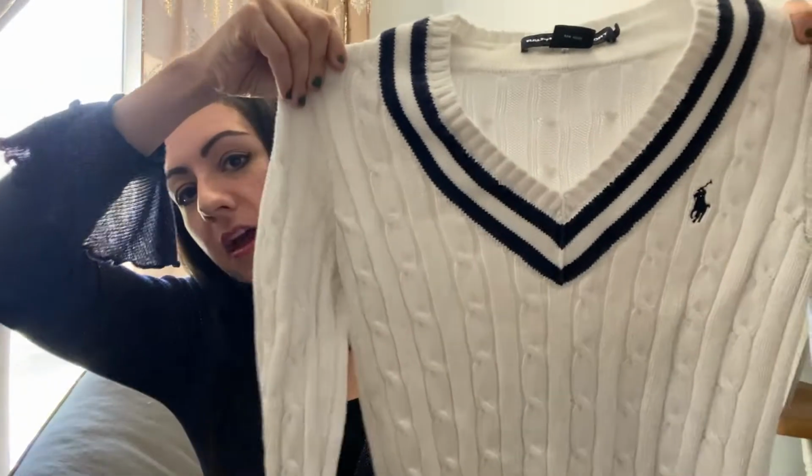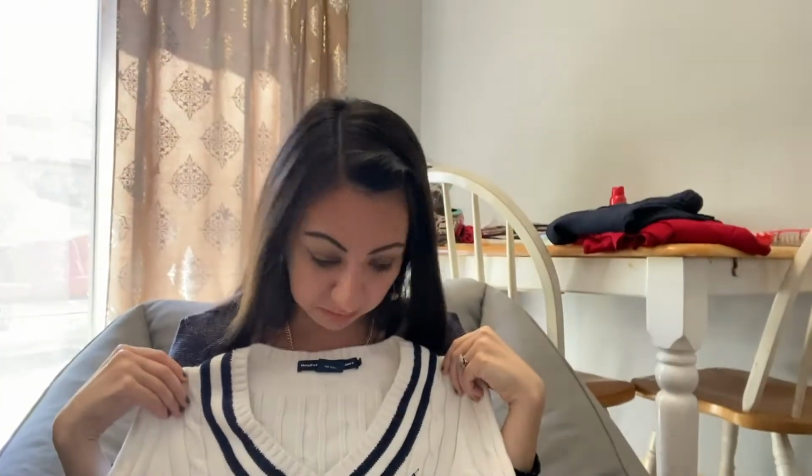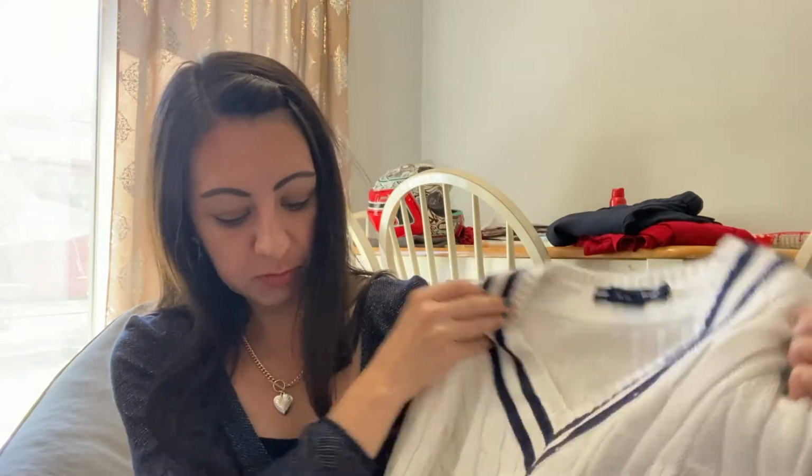I got this. This is Ralph Lauren. And the reason I got this is it's very preppy. It was white, and it seemed to be in really good condition. And it's got the cute little polo logo there. So it's Ralph Lauren Sport. I think it's cute. It's very Y2K, something a clueless girl would wear with a skirt.